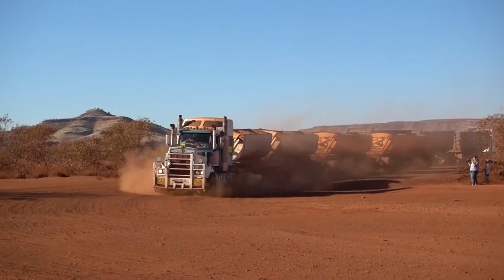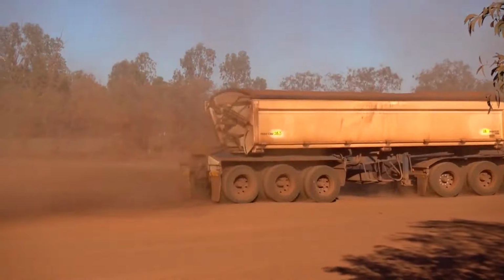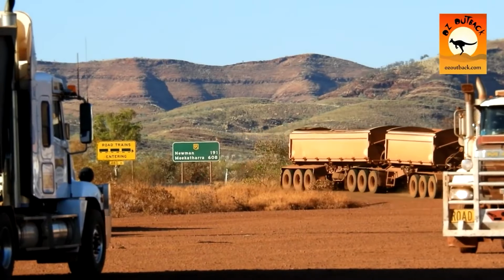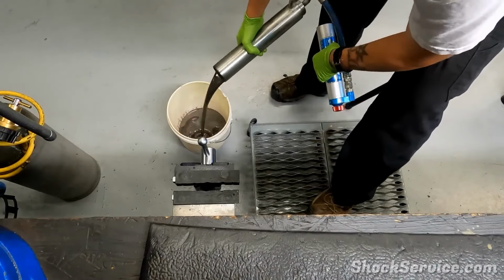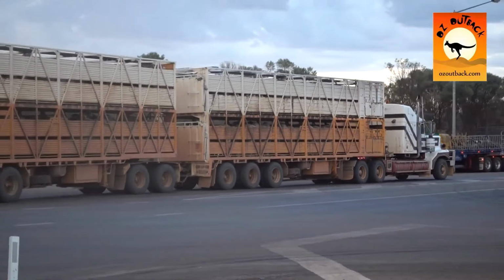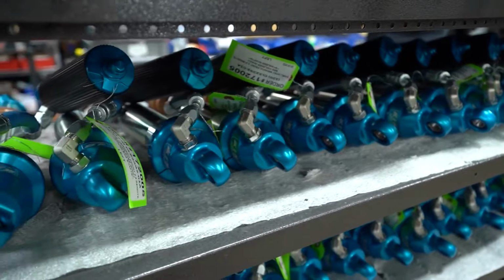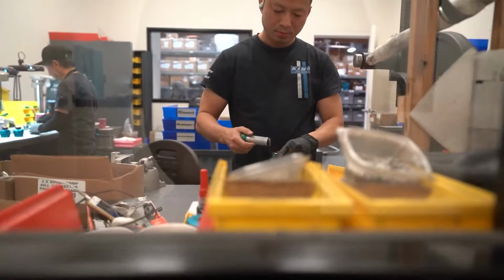For instance, take the land trains in Australia. These are colossal rigs that travel thousands of miles over backwash roads, and by the end of their journey, the shock oil is black and burnt out. While originally they would just throw away the non-rebuildable shocks and put new ones on at each end, they now use King shocks and have a new set on standby while their current set gets rebuilt. The cost savings for that specific application is phenomenal.